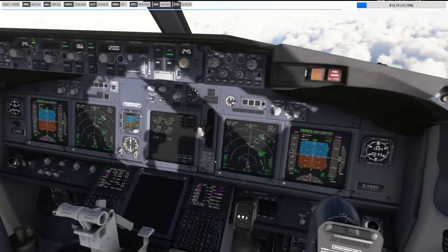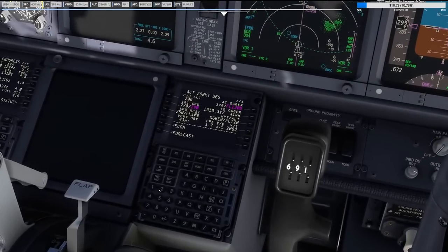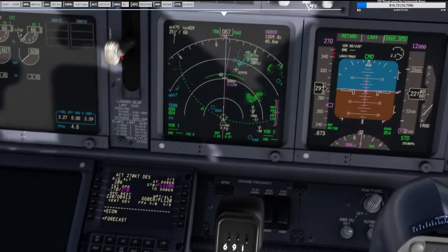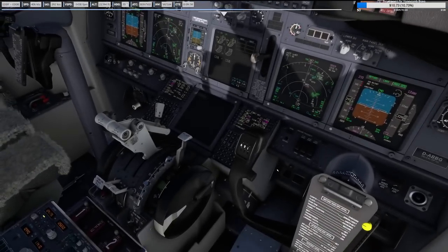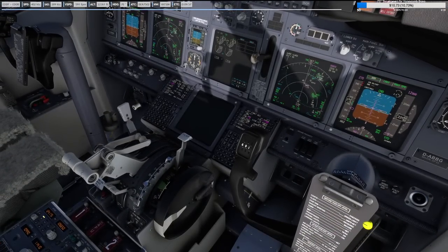Berlin 7502, speed 270. Had he told us that a little bit earlier, we would have had a much better descent profile. Because now, we are high. Yep, so, thrust to idle, speed brake out.